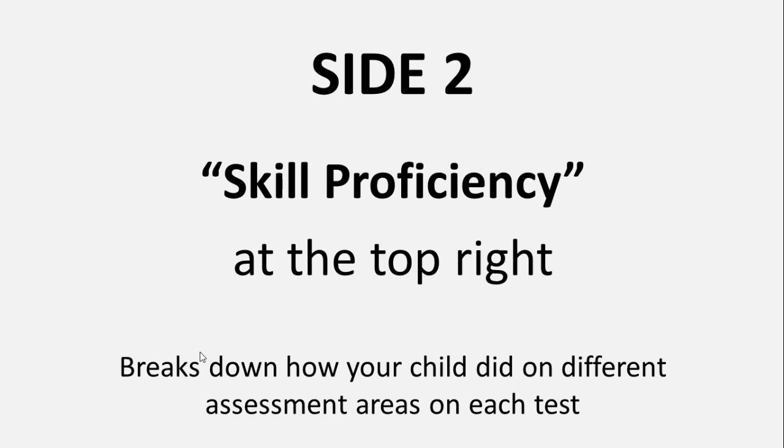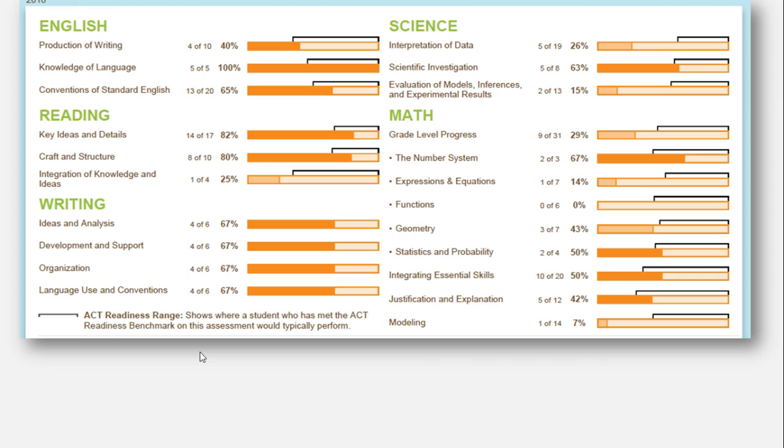Let's look to side 2 where it says skill proficiency at the top. This side breaks down how your child did on different assessment areas on each test. This backside with all these results I think is just awesome because it gives us a really solid insight into what skills were assessed in each particular content area. And it also lets you know how your child did in each particular content area, as opposed to they were high in English and low in math. Why? Well, we can kind of see a breakdown of it. It looks something like that.